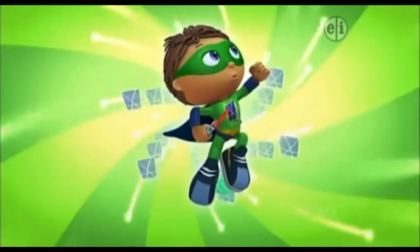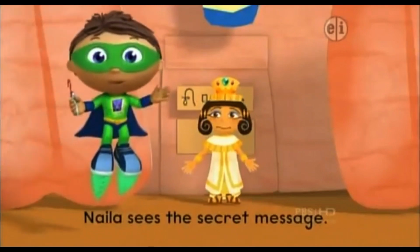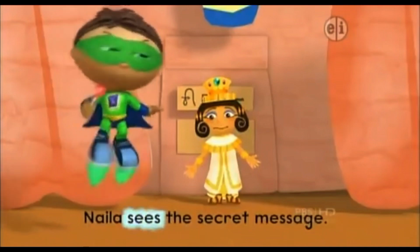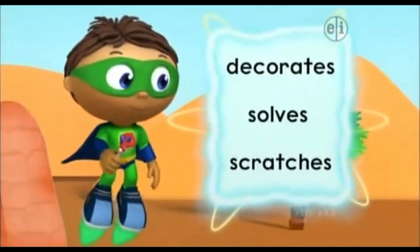Super Y to the rescue! With the power to read, I can change this story and save the day. Let's change the word sees in this sentence. Zap! Y Rider, write.